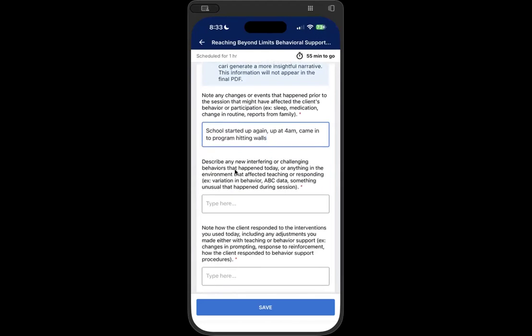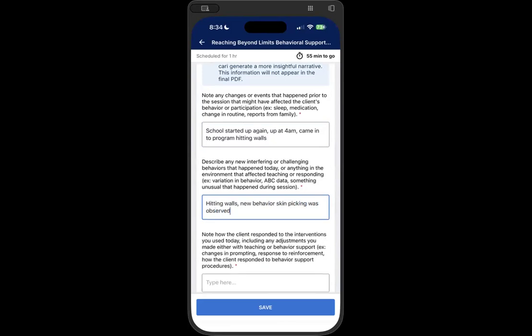Describe any new or interfering or challenging behaviors that happened today. So we say hitting walls, new behavior, skin picking maybe was observed. What else? About required prompting to wash hands. I don't know.